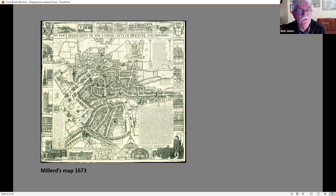The main exception, right near the middle, is the castle, which, as you can see, isn't there anymore, because, as I mentioned, it was demolished in 1656 and became a very profitable bit of real estate and new development, which was all still there until 1940.